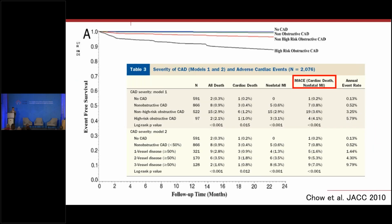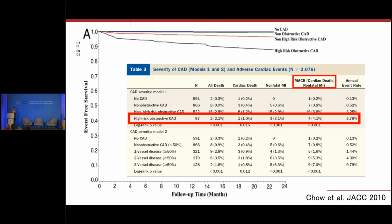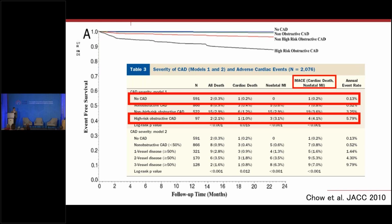So what does CT do? So this is data that originates from our center, and if I'm not mistaken, I believe Dr. Ruddy was the senior author on this one, where we actually looked at outcomes of CT findings. And the one thing, as you would expect, if we can actually define coronary artery disease, we should be able to identify high-risk individuals, and by identifying those high-risk individuals, their event rates are, relatively speaking, high. The novel thing is that, if you don't have any coronary atherosclerosis, your event rate is very low.